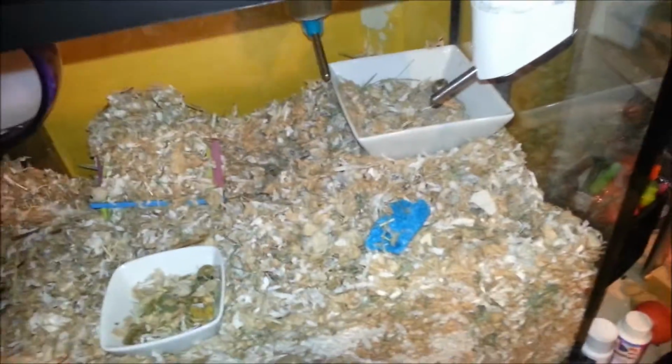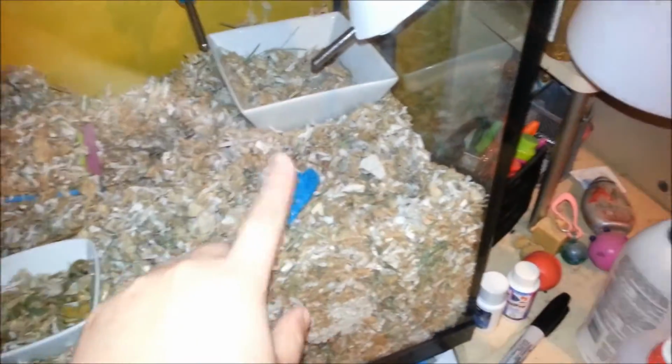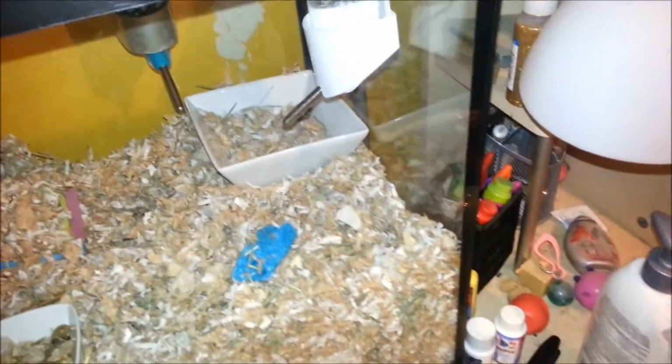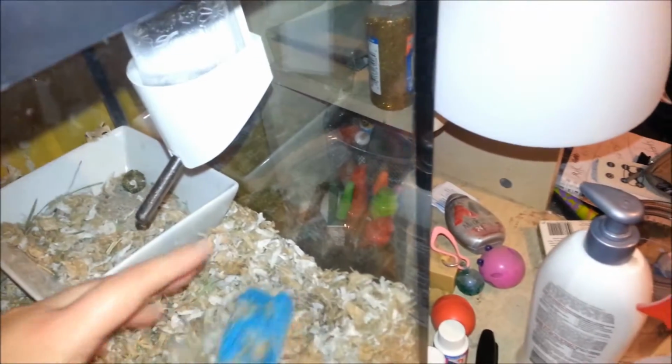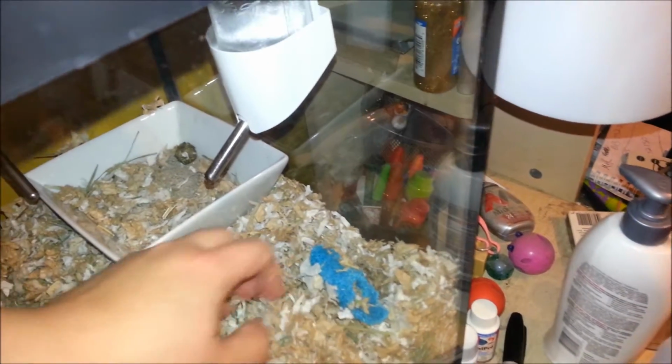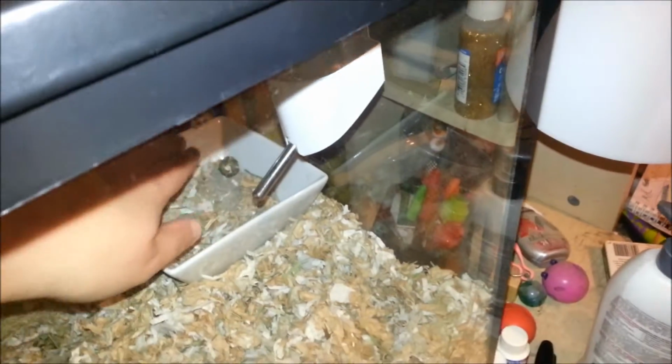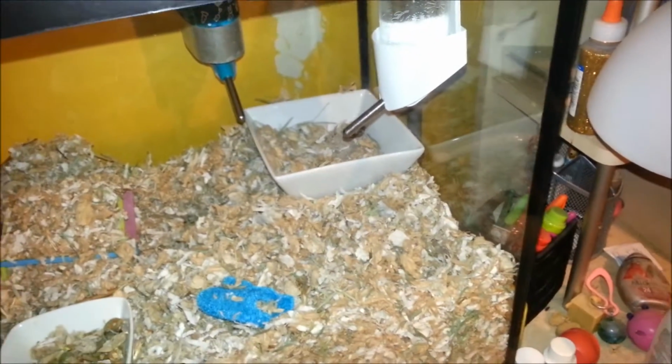If you've ever seen a gerbil dig, like when they make their tunnels, you know how they kick, and they kick all the bedding far. It's hilarious watching them kick. They'll kick and it'll go flying to the other end. So obviously some of it gets in by accident just from them digging, but today it looked like it was purposely done just because of how much was in there, so I don't know what they're doing.